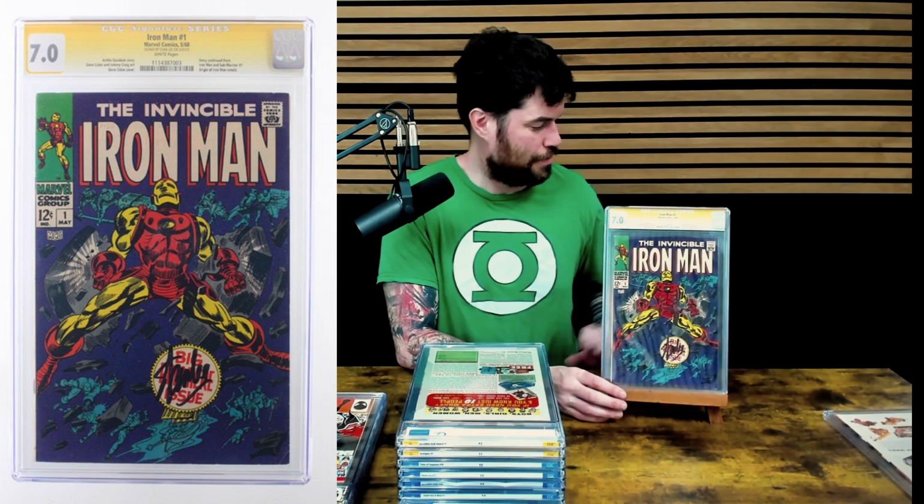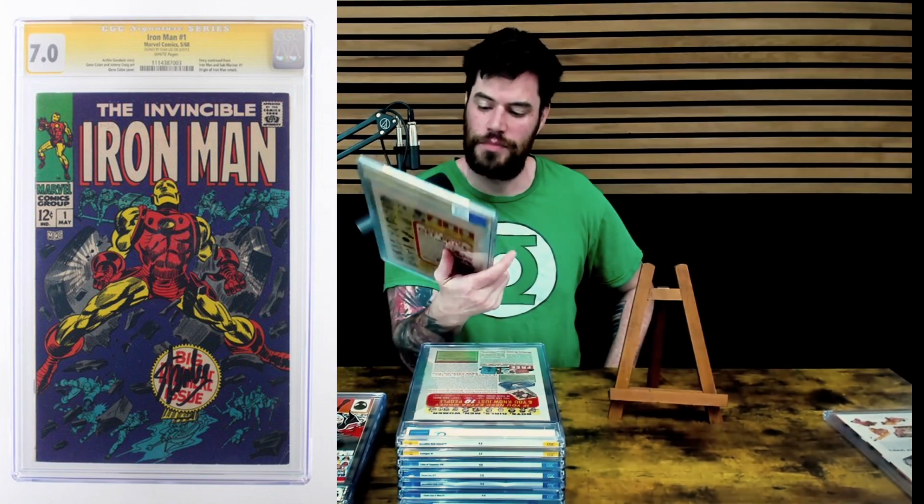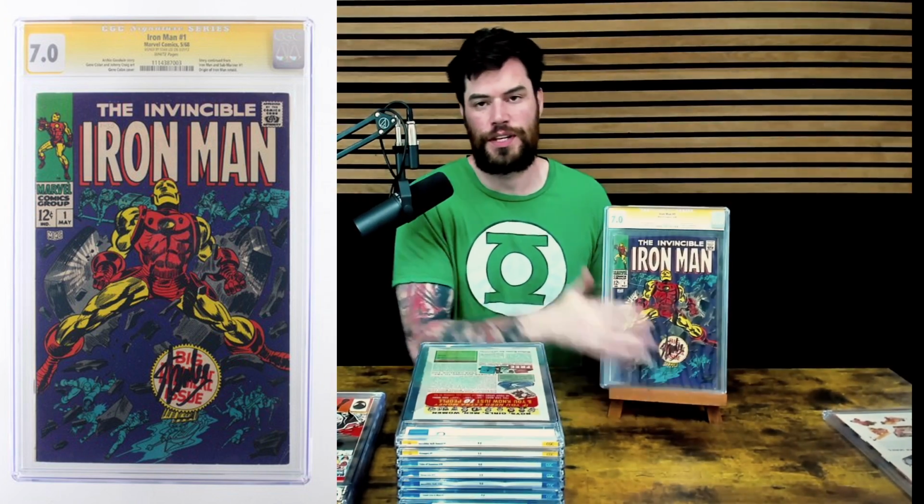Iron Man number 1. I'm sorry, I'm looking at my dog. This is signed by, well, what do you know, Stan Lee again. So the cool thing about these big premiere issues, it was like Hulk 102, Nick Fury number 1, Iron Man number 1, Iron Man and Submariner number 1, Strange Tales, or Doctor Strange 169. I feel like I'm forgetting one other one. Someone's going to remind me. Submariner number 1. I think that's signed by Stan Lee.